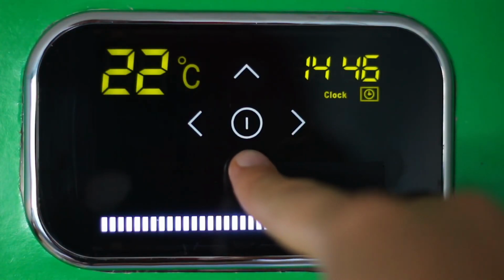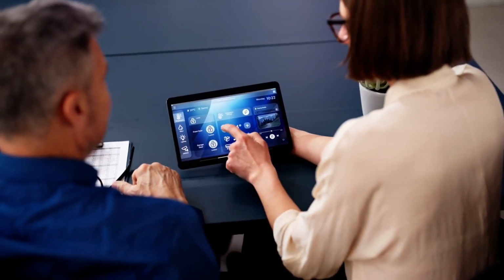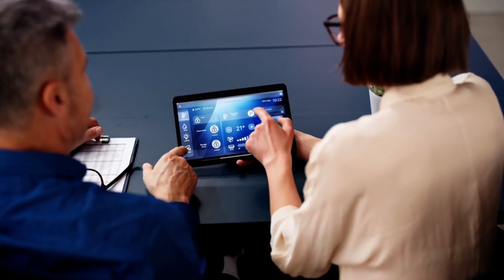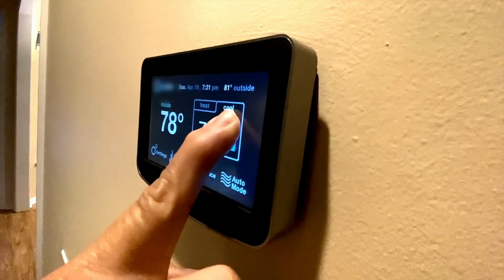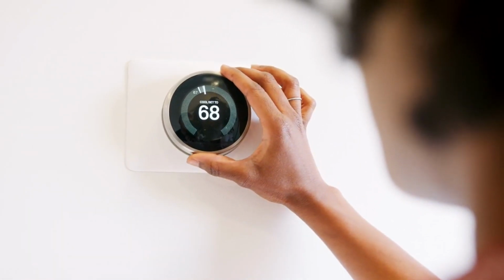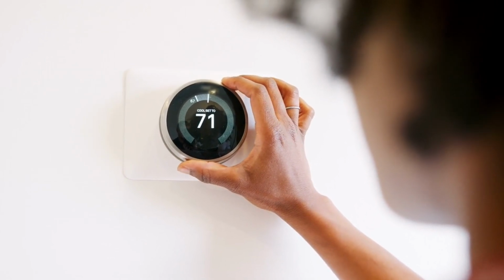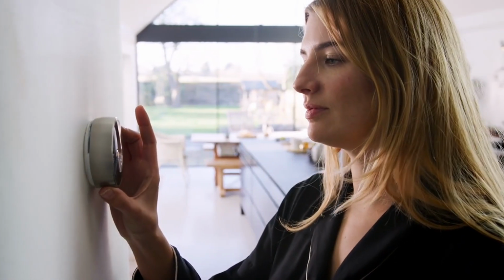Smart thermostats are here to make our lives easier and our homes more comfortable, all while saving on those hefty energy bills. They offer features like remote control, learning your schedule, and optimizing your HVAC system for maximum efficiency. When shopping for a smart thermostat, you should look for compatibility with your HVAC system, ease of installation, user-friendly interfaces, and additional features like energy reports and integration with other smart home devices.